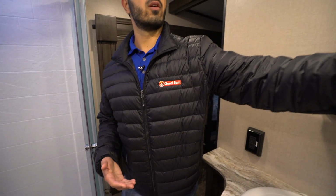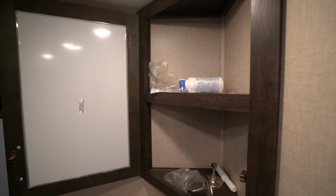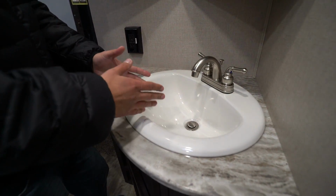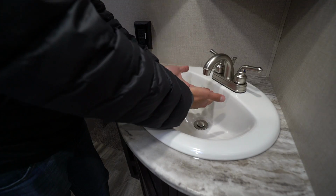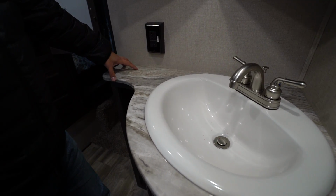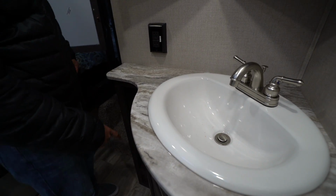And lastly, right over here, big mirrored medicine cabinet there. You will see right underneath is your sink top. The thing I like about this is it is a large sink bowl, so it's easy to wash your hands as well as brush your teeth in here. They also gave us a little countertop extension. You have the electrical outlet there, some cubby holes over to the side, and some storage underneath.